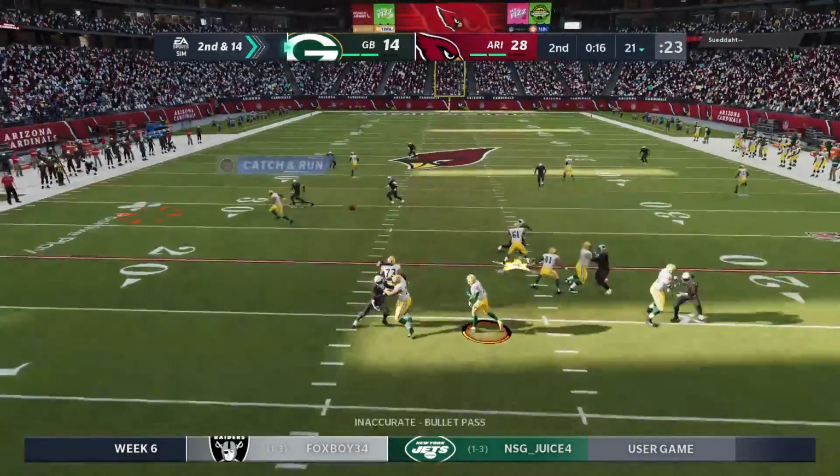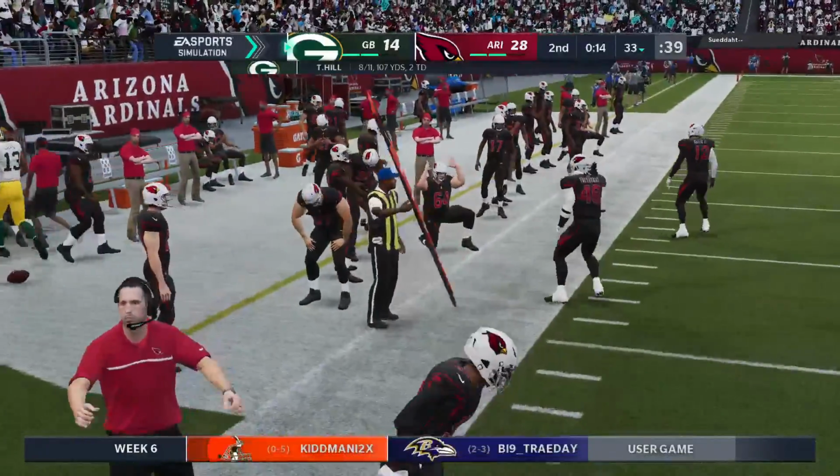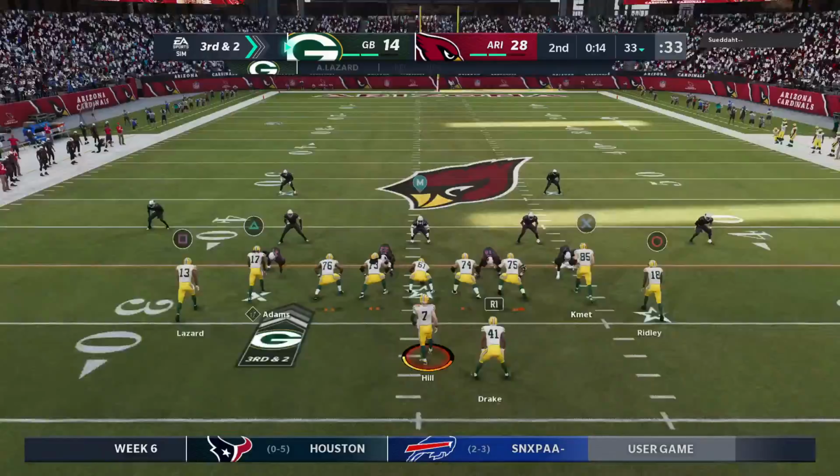They go play fake, and it's Hill. He's got the hook up to Lazard. And he'll have this past the 30 prior to going out of bounds. It's a pickup of 12, and that'll set up a 3rd down.